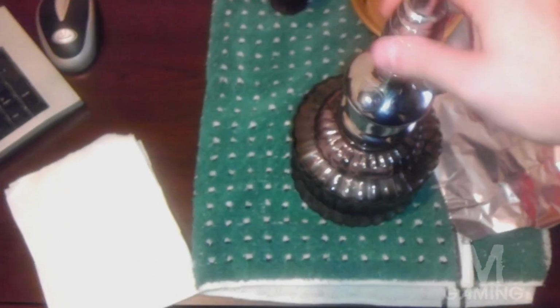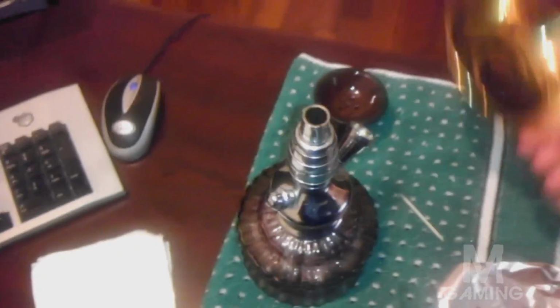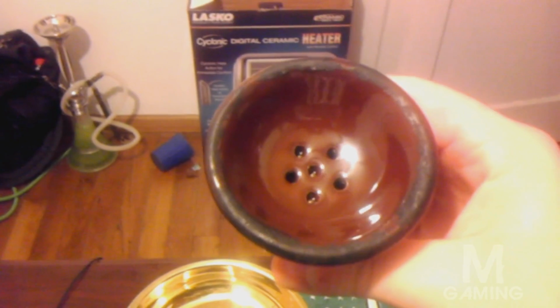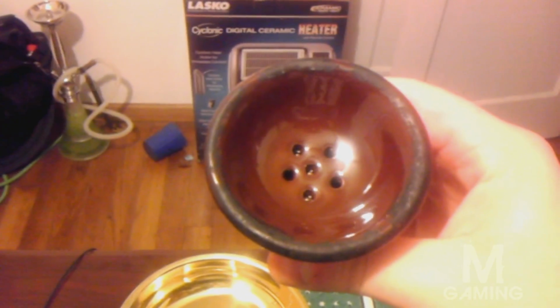So basically, you take this cylinder, you stick it in the head, and that's good to go. You put the charcoal tray on there. Now, that head portion of things basically is where you put the tobacco. And that's going to be the brains of the operations, if you will.